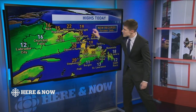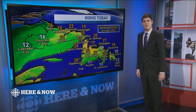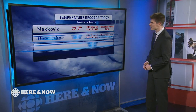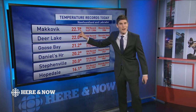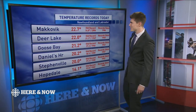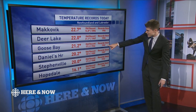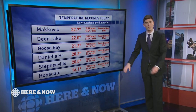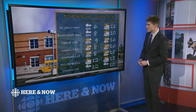Now, these temperatures that are in orange, these are all the weather stations that set records today. Some of these, like yesterday, are more impressive than others. Record since 86 at Mikovic. Mikovic was the hot spot today, 22.7 degrees. Not too often can you say that. Record since 65 in Deer Lake, 40s for Goose Bay, Daniels Harbor, Stephenville, and Hopedale. Those were all record breakers today, so very, very impressive.